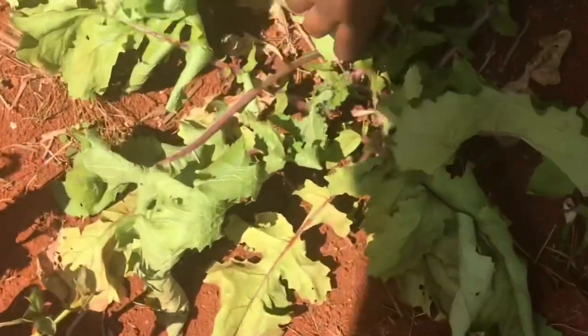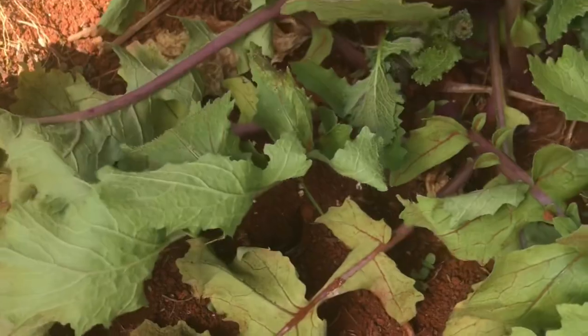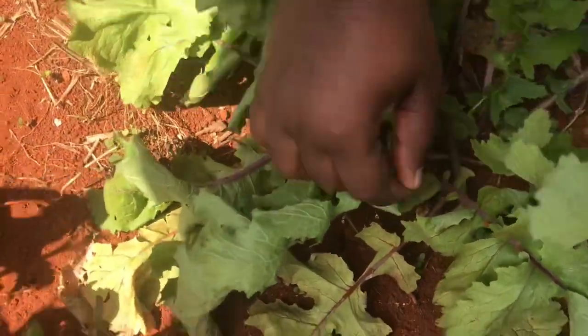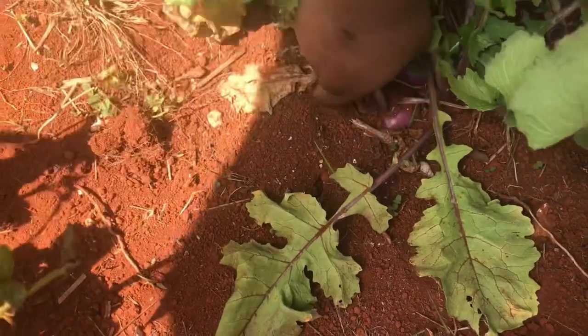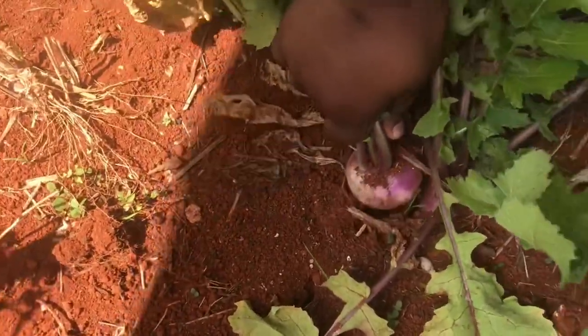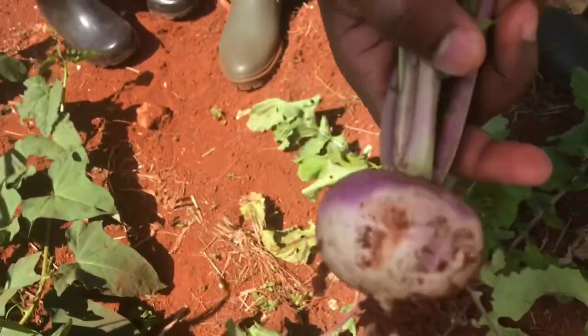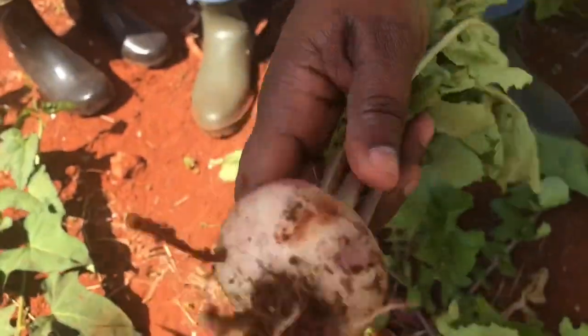But look, we have turnip here. Turnips seem to be ready. I'm going to pull up one of the turnips. All right, guys. Look at that beautiful turnip. We're going to cook this turnip.